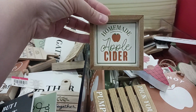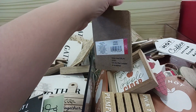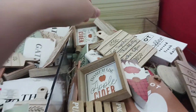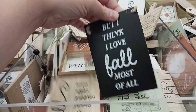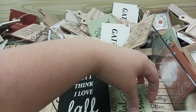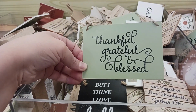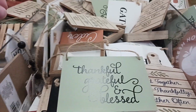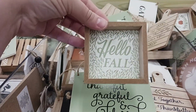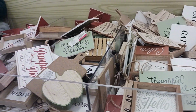I thought these signs were so cute, and they're all only a dollar. They would work perfect for a tea stand in your kitchen. I actually used some of these for my tea stand in my kitchen next to my Keurig, and it came out really cute. Thankful, grateful, and blessed. So as you guys can see, they have a lot of different signs. Really good selection. I loved the pumpkin pie one and the apple cider.